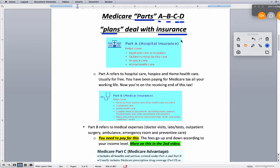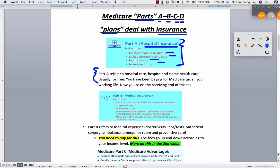So when you hear Part A, in general, that's talking about hospital coverage: all your things in hospital, nursing facilities, hospice care, and home health care. And all those years you've been working and paying for Medicare through FICA or self-employment tax, you've been paying for everyone else's Part A who's over 65 years old. Now you're on the receiving end of that tax, and you get a benefit you've been paying out for everyone else.